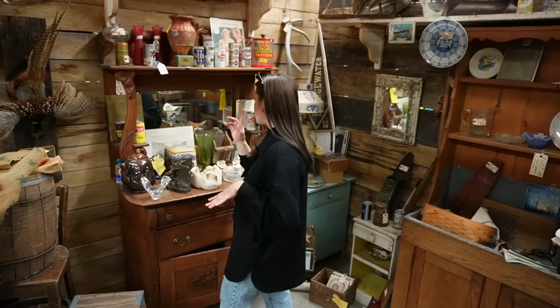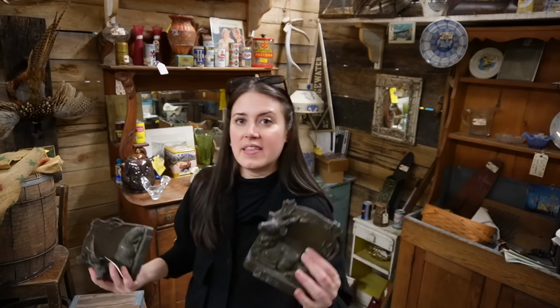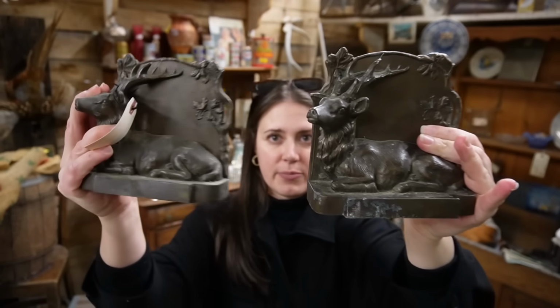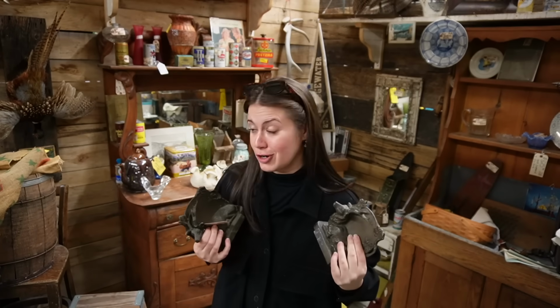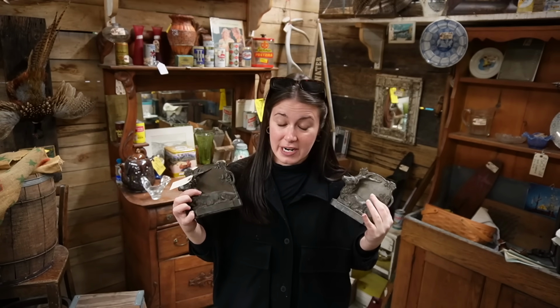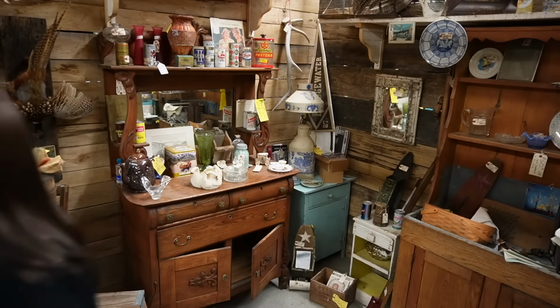From this same booth, it says cast iron bookends, but they feel like brass. They have this elk motif on them. Elk laying down, same on this one. And they're heavy, struggling to hold them up. But for 20 bucks, I feel like these would be really great Luckett's Full Market pieces. I know I'm paying up a little bit for them, but these would do really well there. So I'm gonna invest in these.